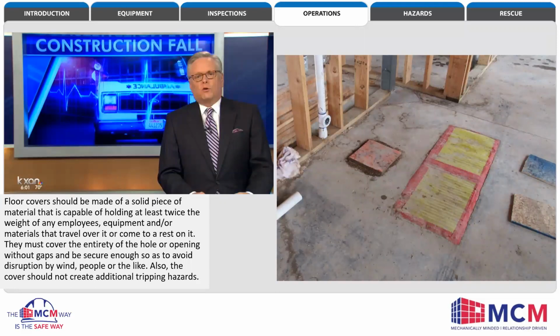Floor covers should be made of solid piece of material that is capable of holding at least twice the weight of any employees, equipment, and/or materials that travel over it or come to rest on it. They must cover the entirety of the hole or opening without gaps and be secure enough as to avoid disruption by wind and people or the like. Also, the cover should not create additional tripping hazards.